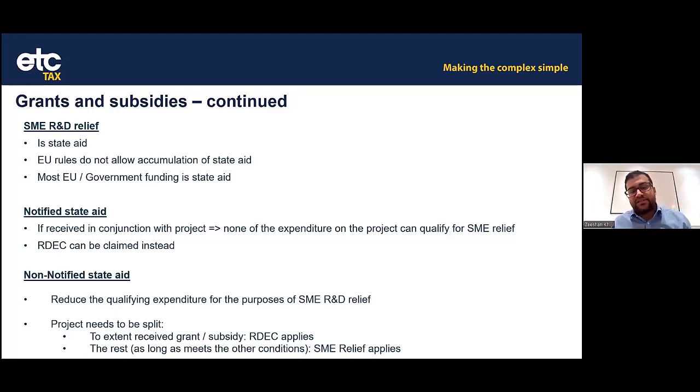So in these scenarios, it's quite important that the grant funding documentation accurately reflects the position. If the intention of the grant funding is not to fund the R&D project, then it's important that the documentation reflects that, to make sure that the SME rules are not scuppered and the company can claim the entirety of the cost as part of the SME relief.